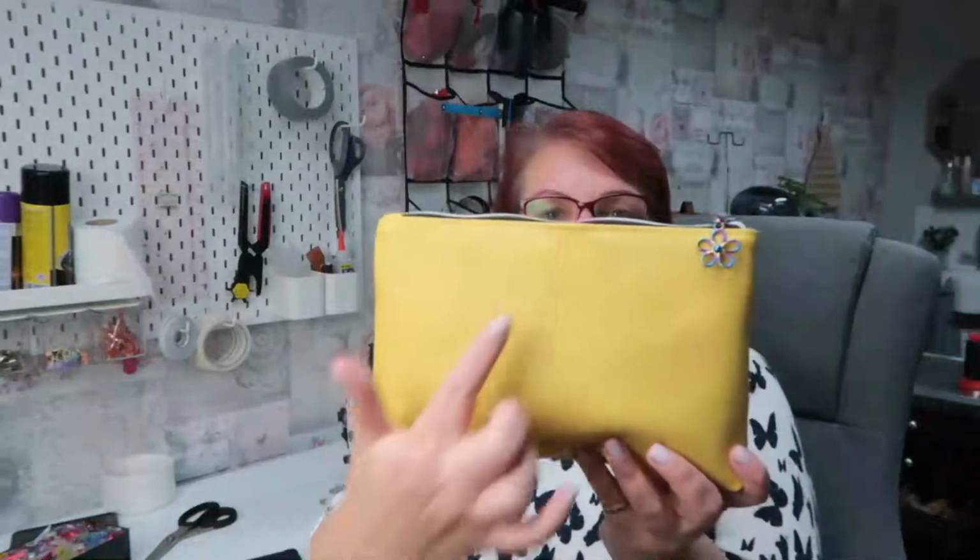I made loads up, and I just did them in these two panels, like, I don't know if you can see, but it's got the seam down the middle, and I embroidered people's initials on and gave them as Christmas gifts, and they went down really well.